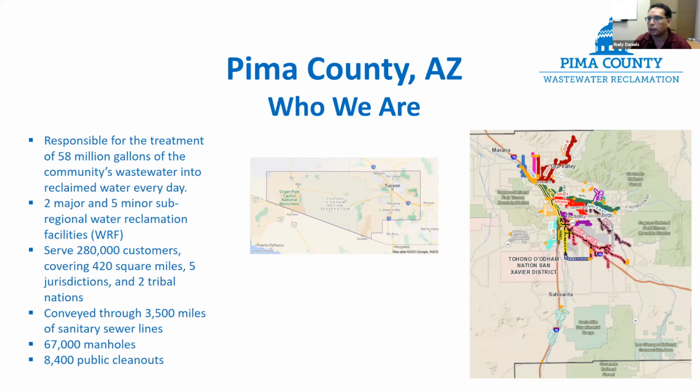We are responsible for the treatment of approximately 58 MGD of the community's wastewater into reclaimed water each and every day. We have two major and five minor sub-regional water reclamation facilities that we are responsible for maintaining, and we serve approximately 280,000 customers covering 420 square miles with five jurisdictions and two tribal nations. Conveyed through approximately 3,500 miles of sanitary sewer lines with approximately 67,000 manholes and 8,400 public cleanouts.